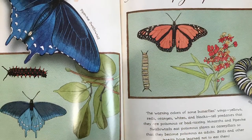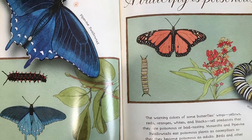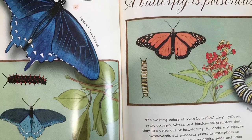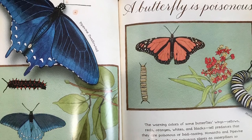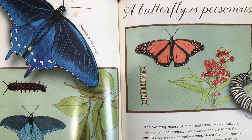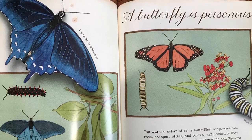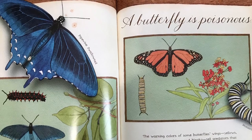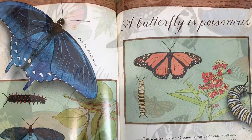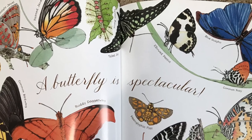A butterfly is poisonous. The warning colors of some butterflies' wings, yellows, reds, oranges, whites, and blacks, tell predators that they are poisonous or bad-tasting. Monarchs and pipevine swallowtails eat poisonous plants as caterpillars, so they become poisonous as adults. Birds and other insects have learned not to eat them. A butterfly is spectacular.